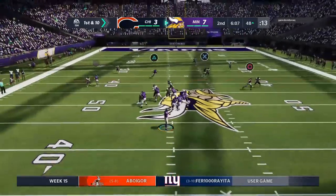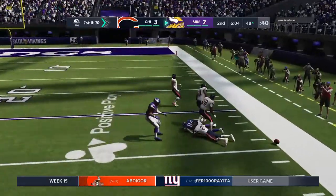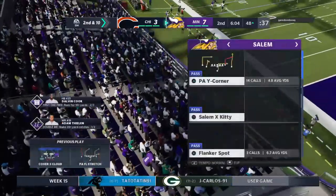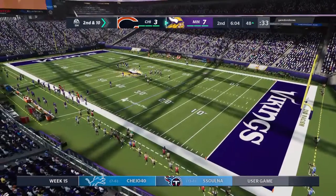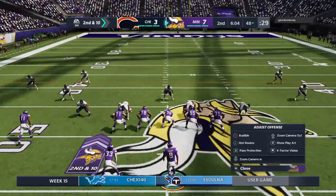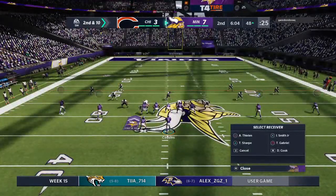On play action, Cousins. And that is incomplete. He couldn't hold on through the contact. Brings up 2nd down. Normally, being a big-bodied receiver plays to their advantage downfield. Go up and make the catch, take the hit, and pick up yardage. But in this case, the hit was timed really well and popped it free from his grasp.